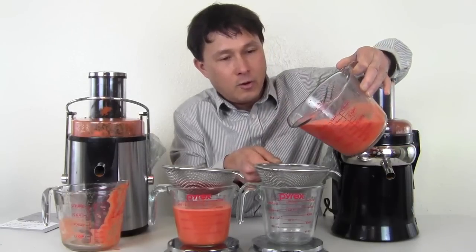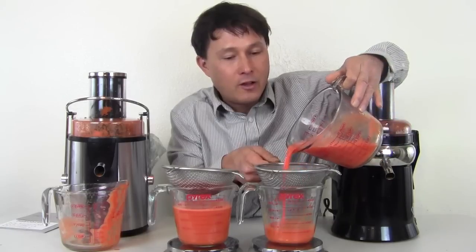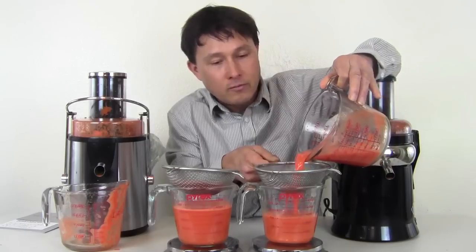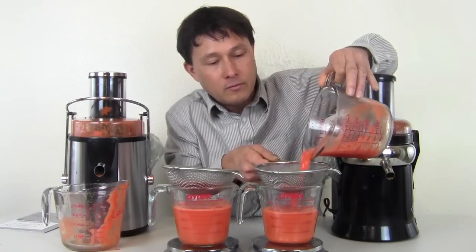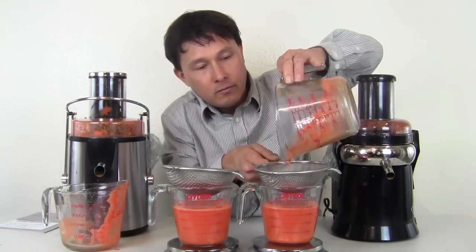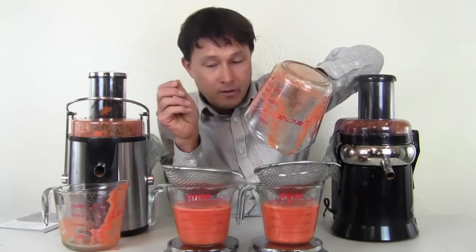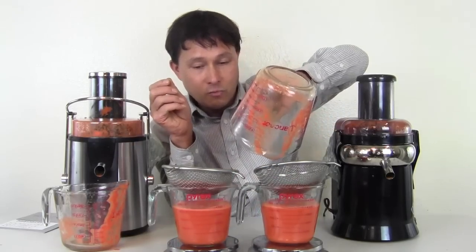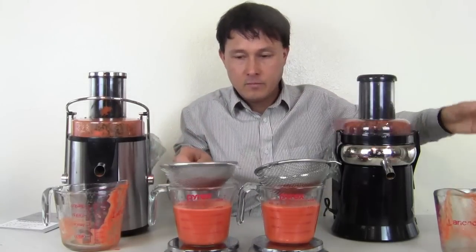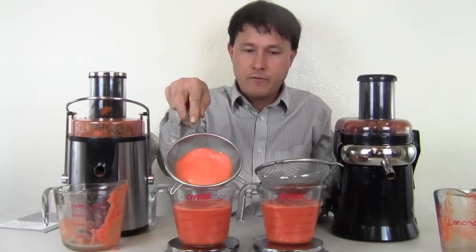So once again, here's the Lequip juice. Pouring that out, definitely much less pulp in the juice for sure. Yeah, significantly less pulp, and in my opinion, less aeration in the juice as well. Wow, man, you'd be drinking a lot of foam on this side.